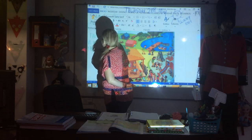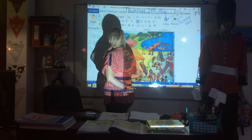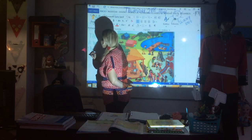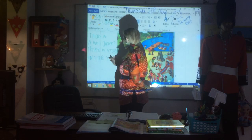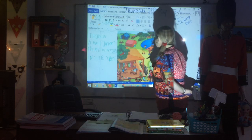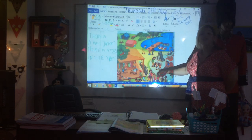There is, yes, there is a torch. Yes, linterna, muy bien. There is a torch in the tree. Okay. There is a slide. What is a slide? Toboggan.